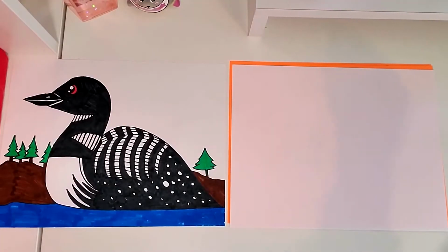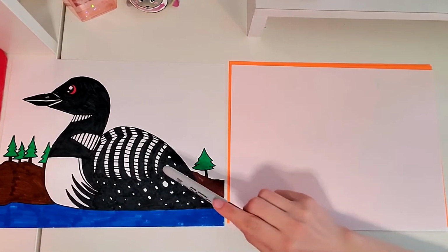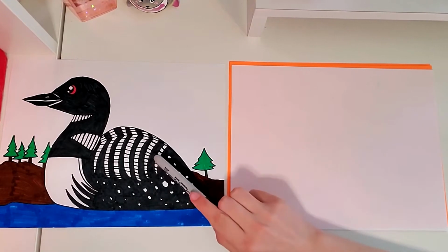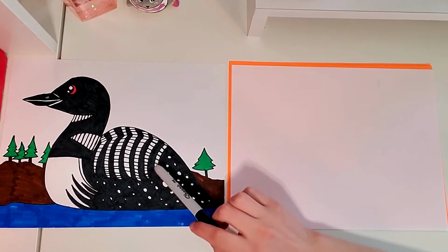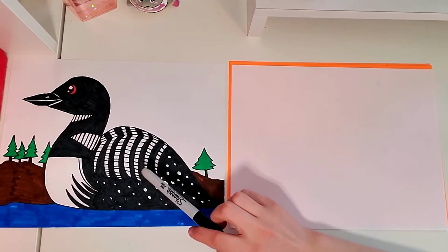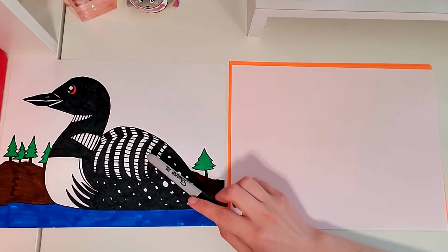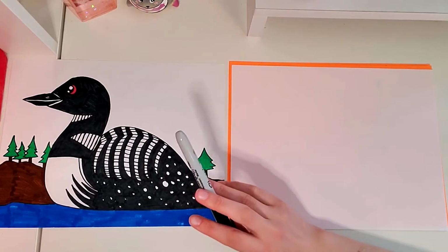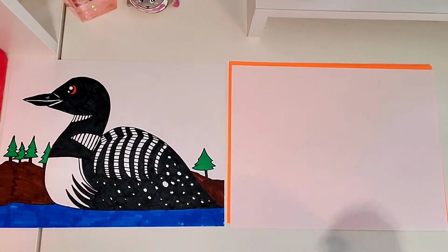All right, guys, so we are gonna go ahead and get started drawing our loon. And because our loon is actually mostly black with a lot of small designs, we're going to kind of draw those designs in a unique way and color it a little different than how you're probably used to coloring stuff in. So just follow with me for the steps, and it's gonna be fun, guys. It's actually a lot easier than it looks.